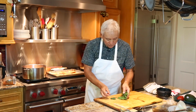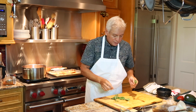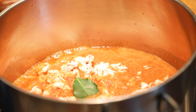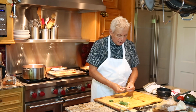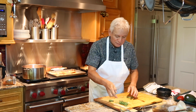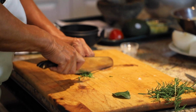To this, we have to add the aromatics, and this is where gardening is so important, because it's the aromatics. From the garden, we had the rosemary and the bay leaf. So we'll throw one bay leaf in here, and then I will mince the rosemary a little bit so that we get the flavor, but when you eat it, you're not biting into the little strands.